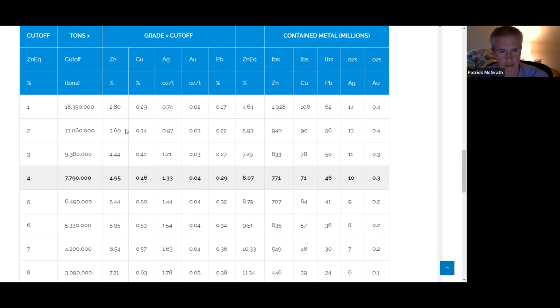It's a material amount, and that's why, you can see on the table there, we have a resource of 8 million tons of 8% zinc equivalent. And you can see the contained metal there. It's very significant. It's almost 750 million pounds of zinc, 71 million pounds of copper. And the gold and silver are very material as well. You've got 300,000 ounces of gold, 10 million ounces of silver.